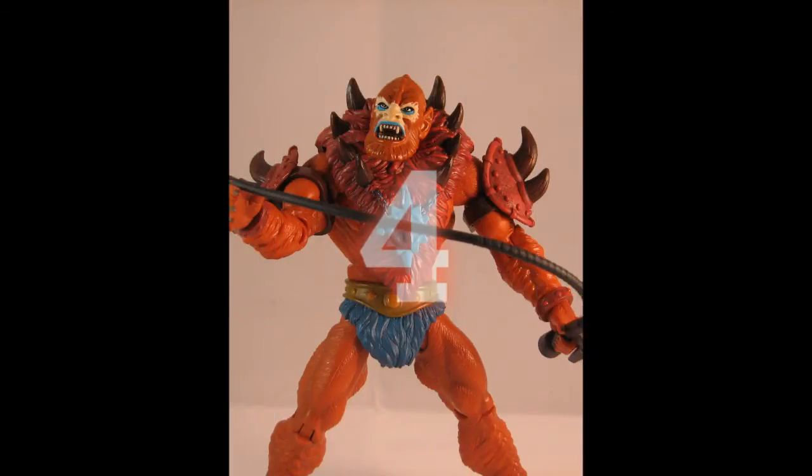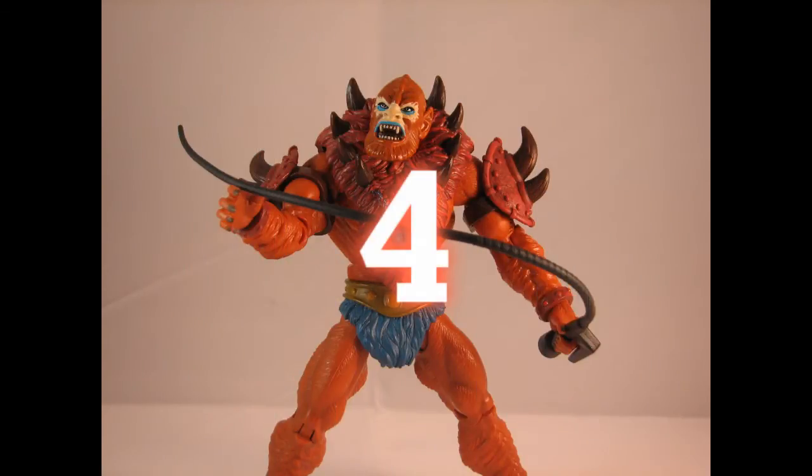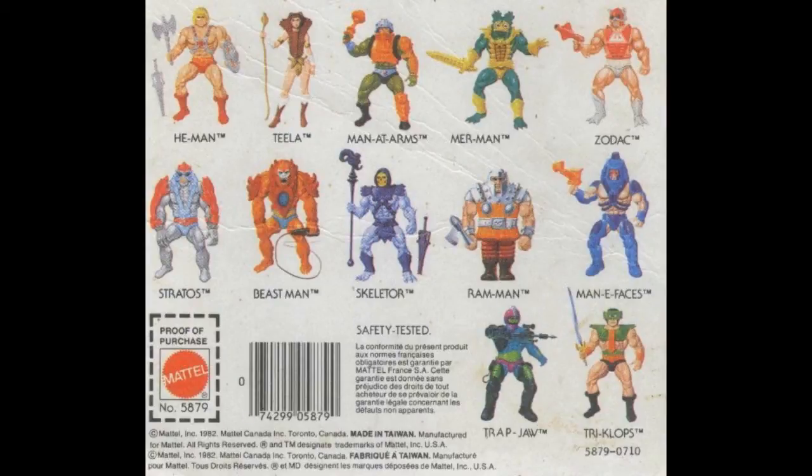At number 4, it's Beastman from the Masters of the Universe Classics line. One of the first produced figures, this one beats out the competition, and there is a lot of competition because they pretty much recreated every single one of them, with a concentrated nostalgia factor, not simply because it looks and feels like the early Beastman figure, but because it renders into 3 dimensions the striking art on the back of the original boxes.